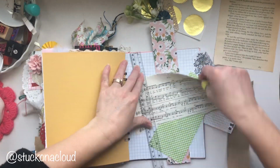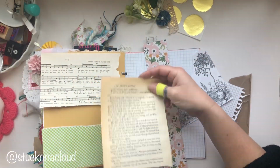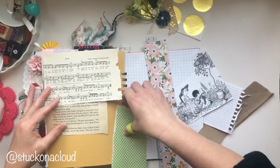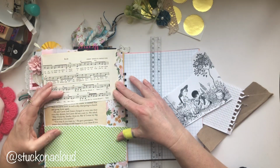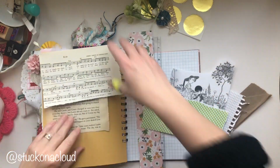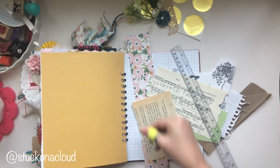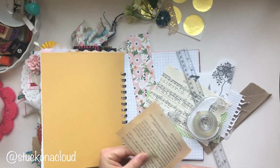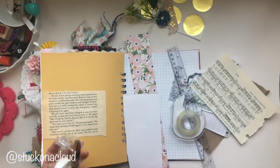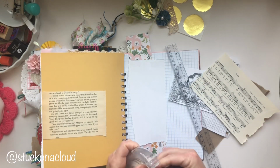So there's not really a theme to the page today, except for just random scraps and pieces that were left on my desk. And those are sometimes kind of fun to do. And a little challenge of not digging through your goodies and trying to make it perfect, but just seeing what you have laying right there next to you, making a page. So that is what today is.